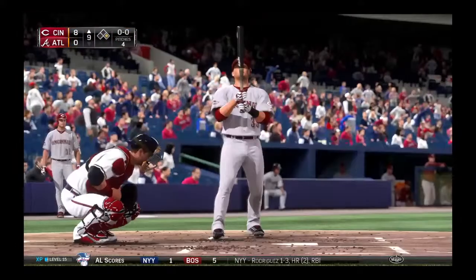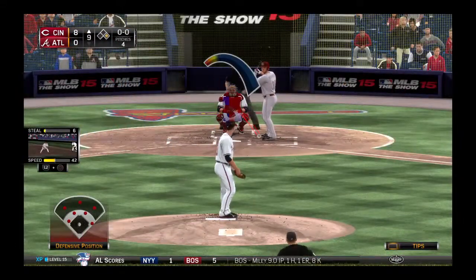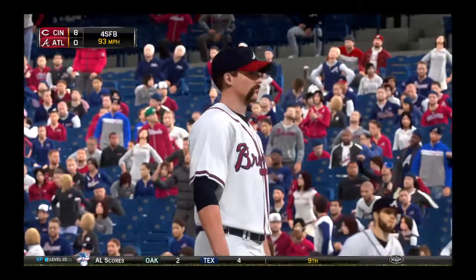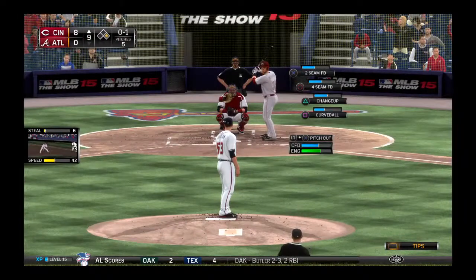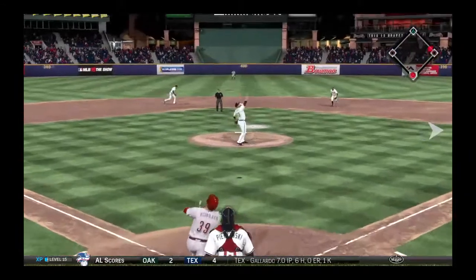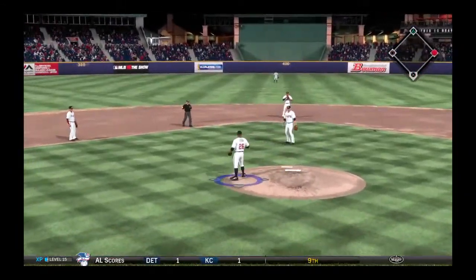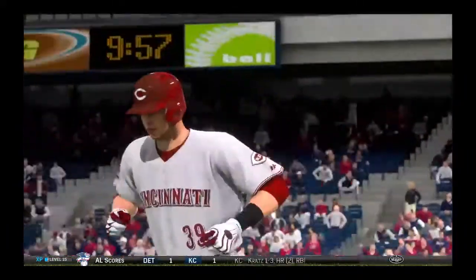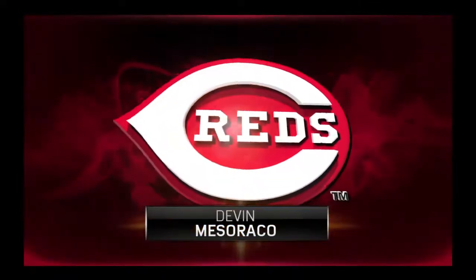The catcher, number 39, Devin Mesoraco, will get another crack, 1 for 3 thus far. Here's the first offering. And he'll take strike 1 on the fastball, registering at 93 that time. Pause, now the pitch. And look out as this bat shatters on impact. And he'll steer clear of the flying debris to make the catch here for the first out. The right fielder, number 32, Jay Bruce.